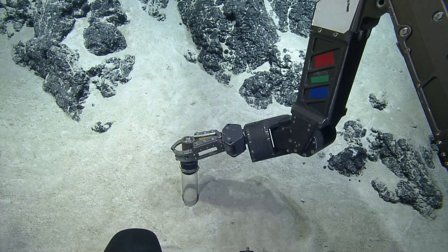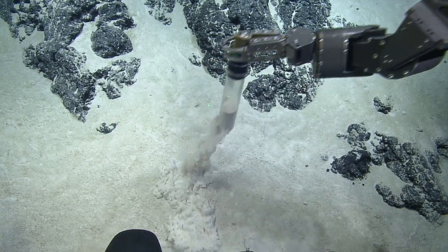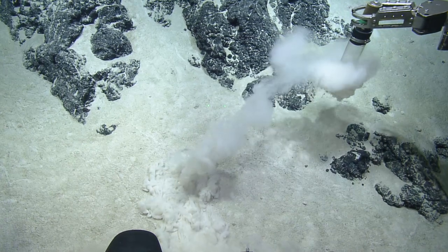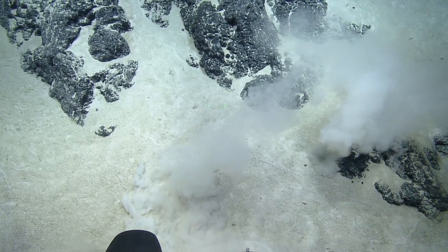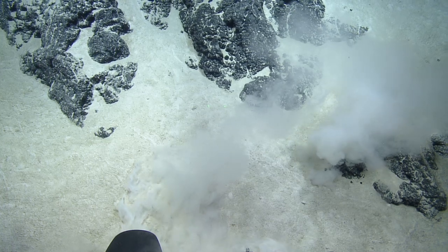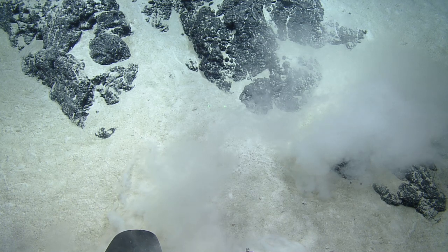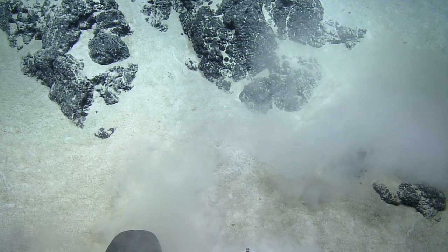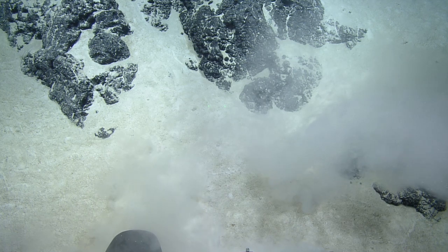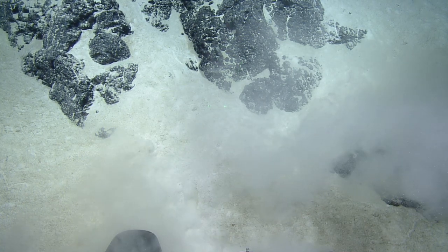I'm going to pull out right now. That's all we got. Keep it? Yeah, let's keep it. Oh, I'm not holding my breath. It's quite sandy. I was just hoping that it might be a little finer material on the side here instead of on top where it's getting winnowed. It is not empty yet. I'm going to keep going. Keep going. You can do it.